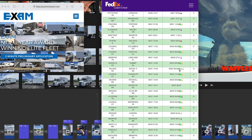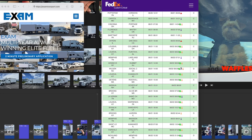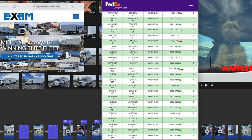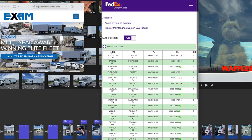Oh, and sorry, last thing, the arrow, that means lift gate. Hopefully you can see that. The arrow up, that means lift gate.